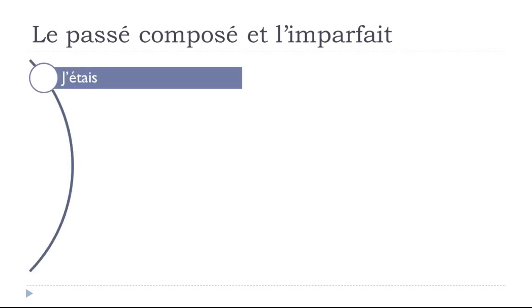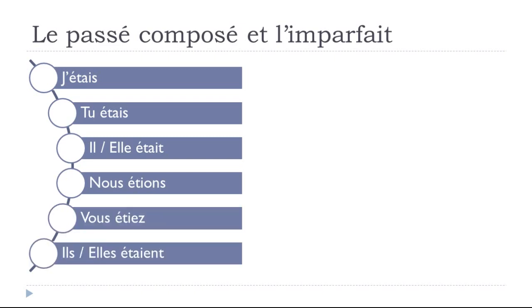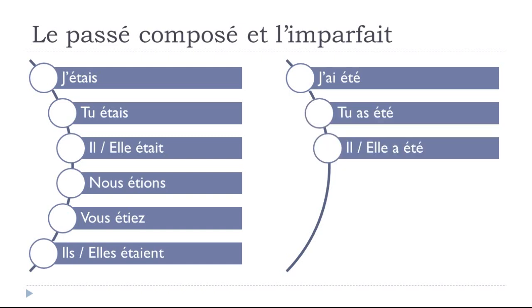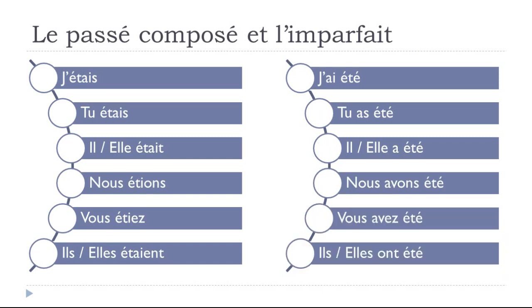And it goes like, j'étais. Same thing here, we'll start with the imparfait form. Tu étais, il était, elle était, nous étions, vous étiez, ils étaient, elles étaient. And then the passé composé form: j'ai été, tu as été, il a été, elle a été, nous avons été, vous avez été, ils ont été, elles ont été.